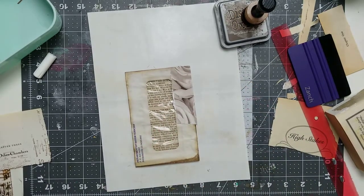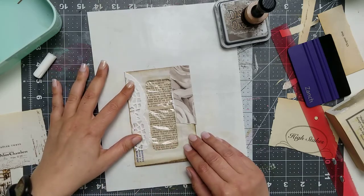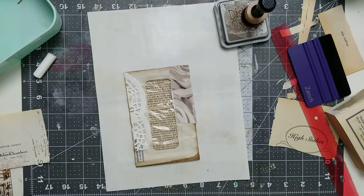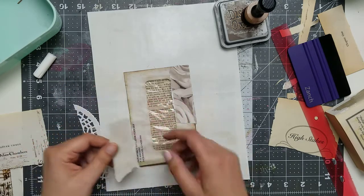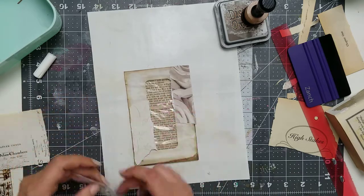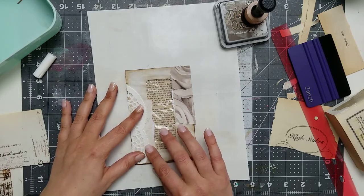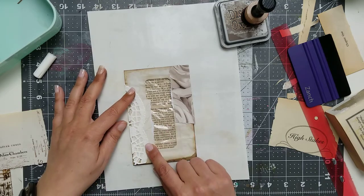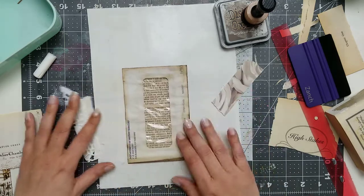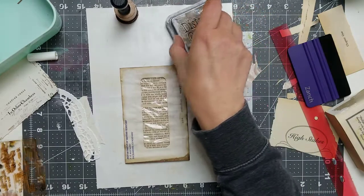Oh, there is a piece of doily. Look, I knew I had like cutovers. And I wanted to see if I can put it somewhere. Maybe another piece of paper. I also have this one. God knows from which project that one was. And put a little doily on the bottom. Maybe distress it a little bit. You know? Oh, you know what we're gonna do? Stamping first. Stamping comes first.